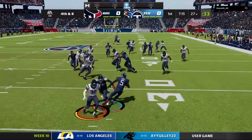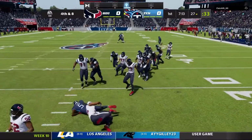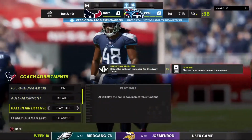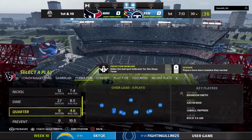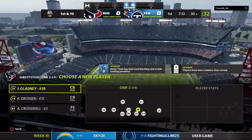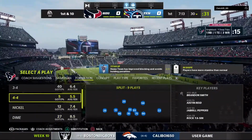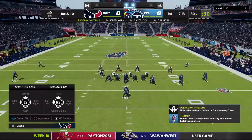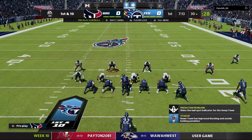Here's Jones. Now after the punt on that play, we've got a man down on the field. We'll check on his status when we get back. So 1st and 10 now from the 30.